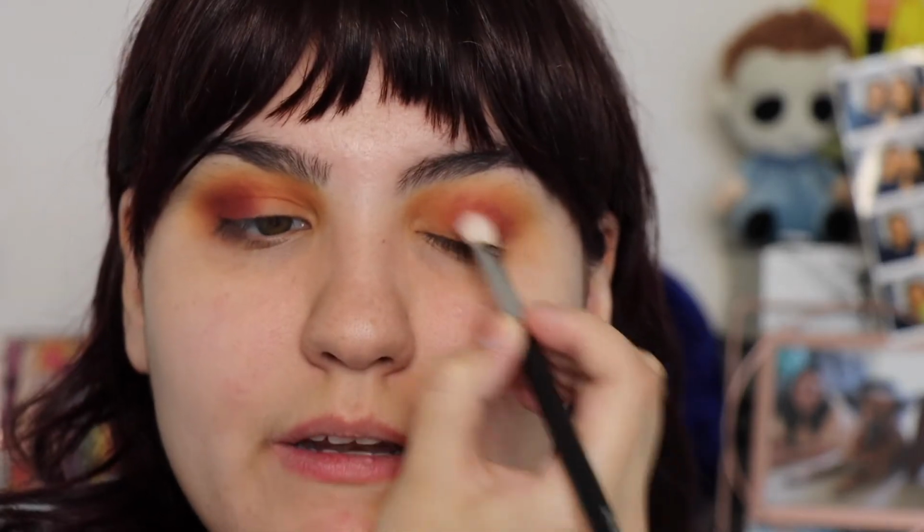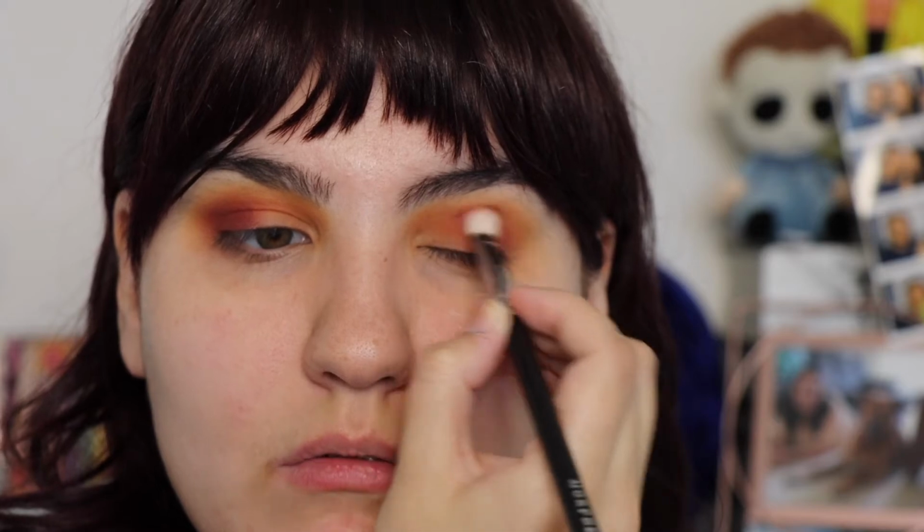Ooh, that's really pretty. I like that a lot. If you can see, it's a really nice rusty red. Yeah, that's really pretty. I swear this eye always turns out worse than this eye. This is like my good eye. I blend better on this eye. I don't know why. Let me know if you have an eye that you do better on than the other.